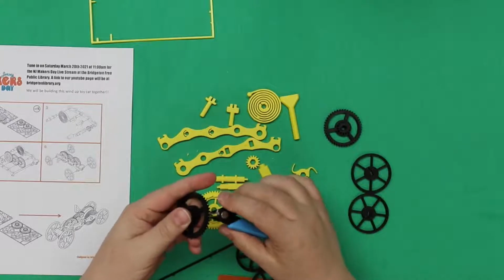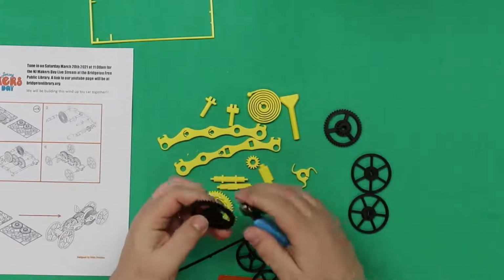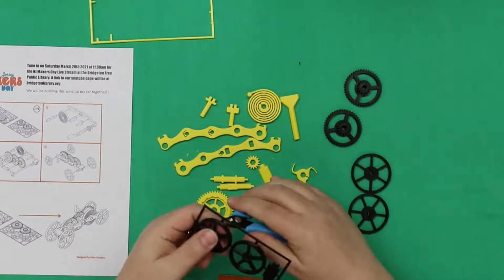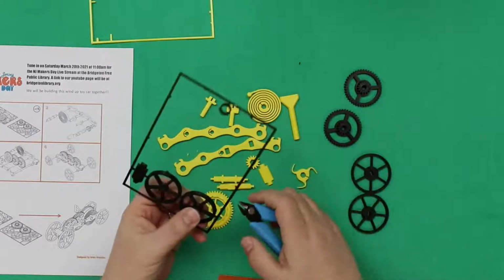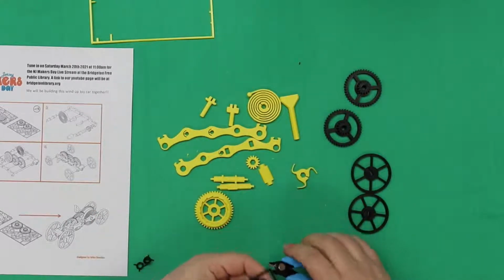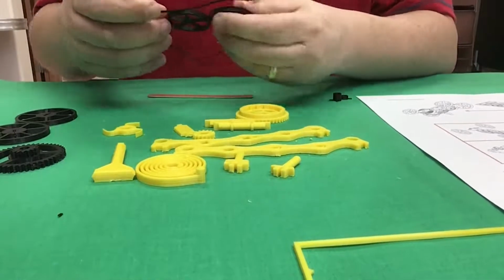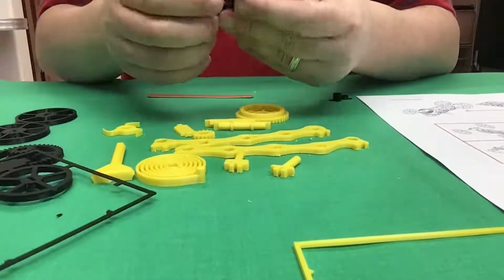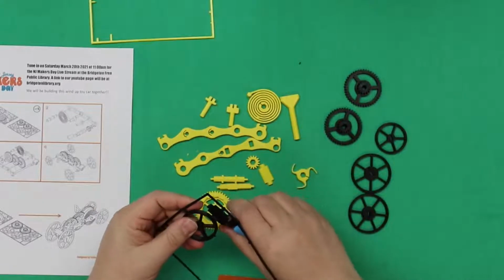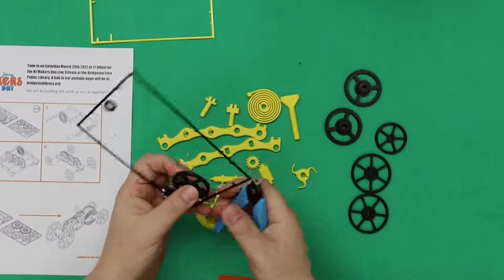Okay. Another big burr on that one. And another one. And another one. Okay, that all looks good. Okay, that feels pretty good too. That's another wheel. And our last wheel here. Okay. Got that.